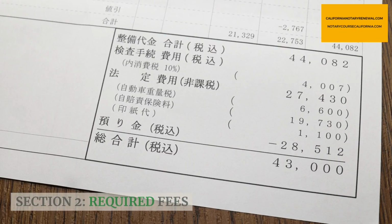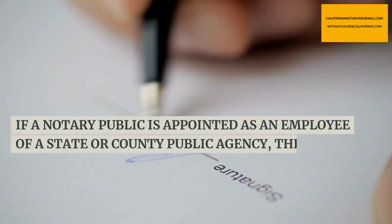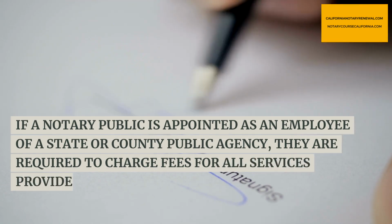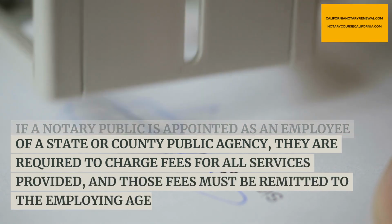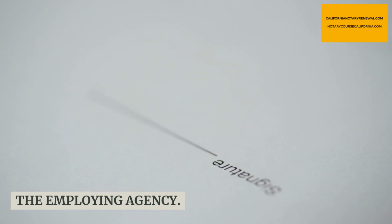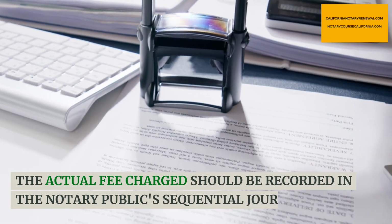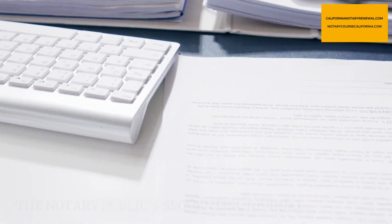Section 2. Required fees. If a notary public is appointed as an employee of a state or county public agency, they are required to charge fees for all services provided, and those fees must be remitted to the employing agency. The actual fee charged should be recorded in the notary public's sequential journal.